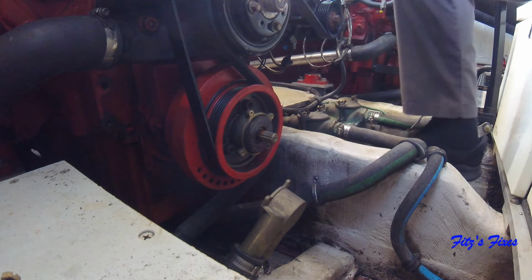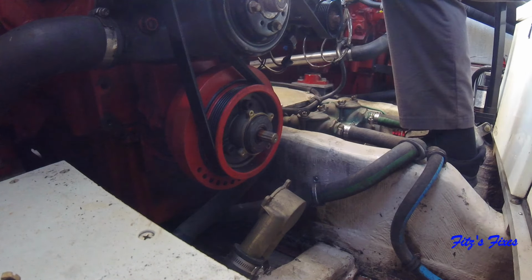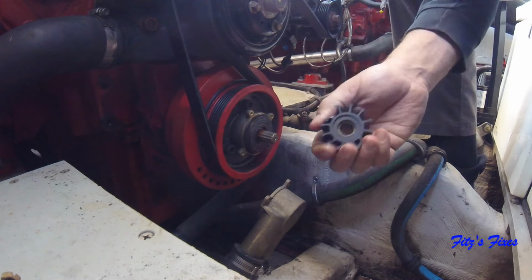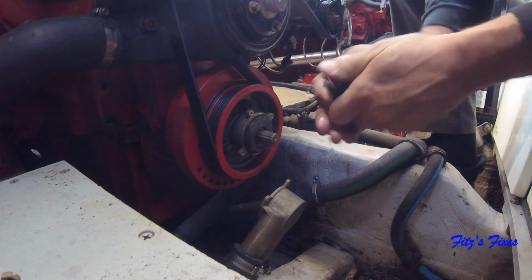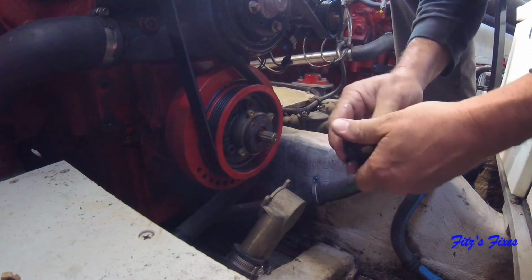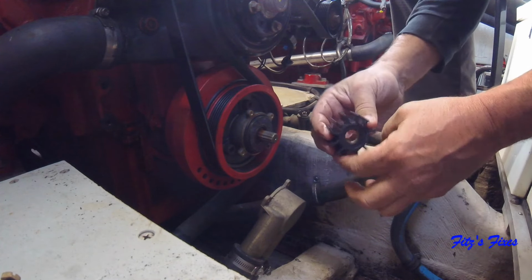But the way that I load these is with a little bit of Dawn dish soap. It doesn't have any petroleum in it, so it won't make the rubber swell. You know, if you use any petroleum based anything, you guys know if you put that on gaskets like in a carburetor or stuff like that, they swell up. So I just put a little bit of Dawn soap on here, and everybody's all concerned about the way the fins are bent over when you load them.